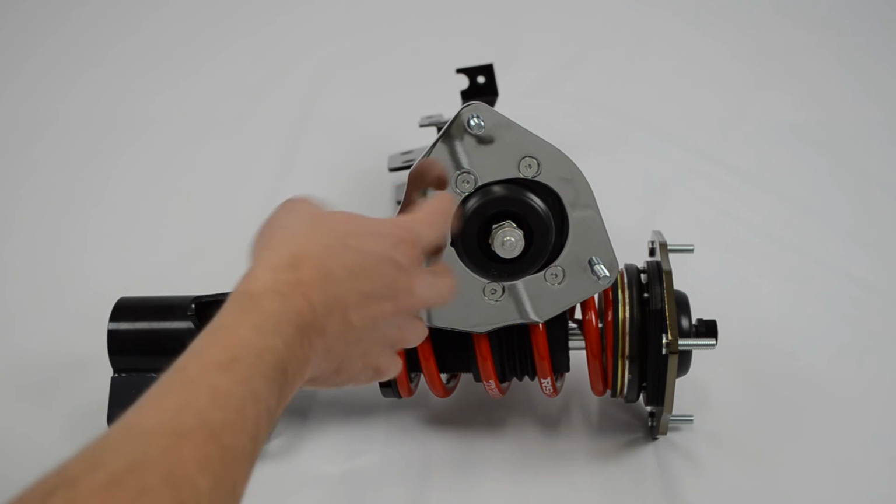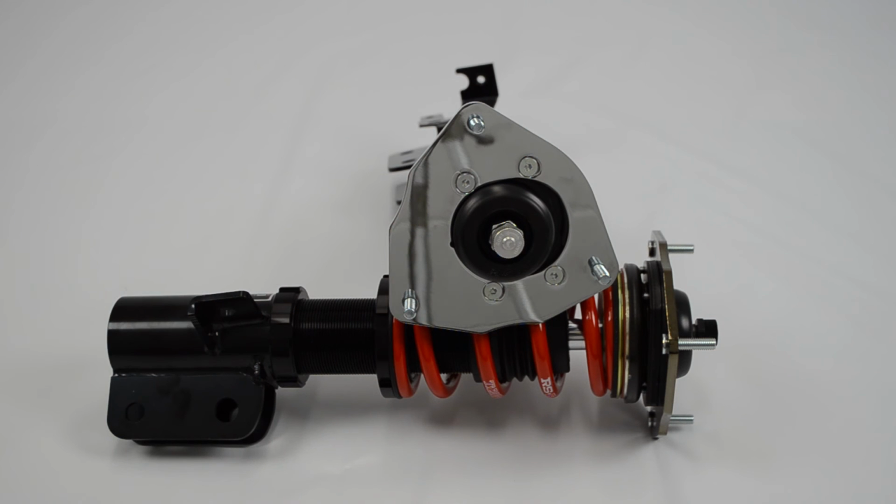This is basically a reversible top hat, so you rotate it 180 degrees. What that does is it gets you 1.5 degrees of negative camber. So if you combine that with an SPC camber bolt or a Whiteline camber bolt, you're going to be able to get 2 to 2.5 degrees of negative camber up front, maybe more depending on how low you go, because as you go low you get natural camber.